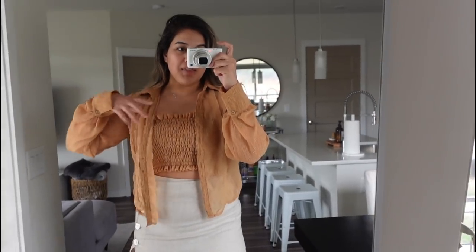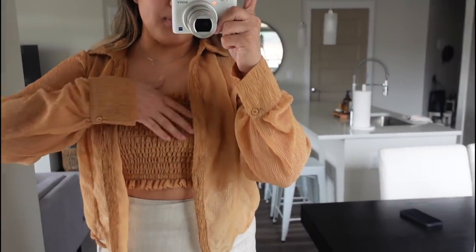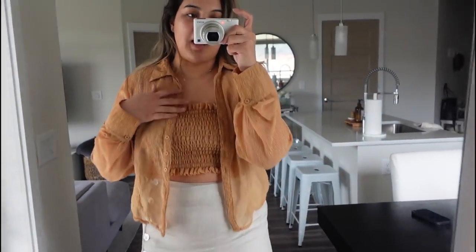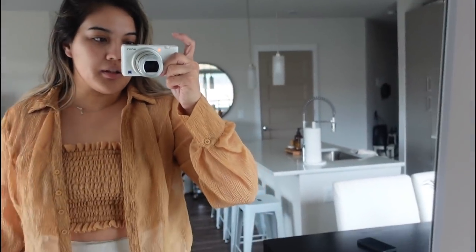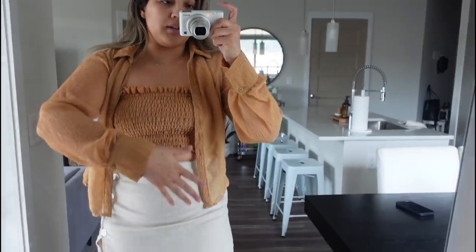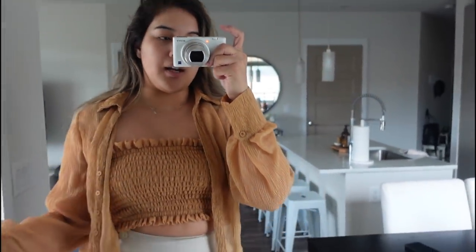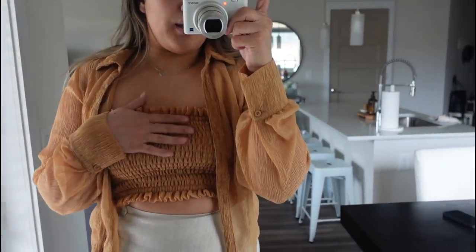So first we have this set. It came with this button up top and this bandeau top. How gorgeous is this? I already wore this once out and it, first of all, is really comfortable and I just love the color of it. It's like this burnt orange color, so perfect for spring and for summer. And I love how you can just take the top off if you wanna just wear the bandeau by itself. But together I think it looks so cute. It kind of reminds me of 90s chic. So I absolutely love this.